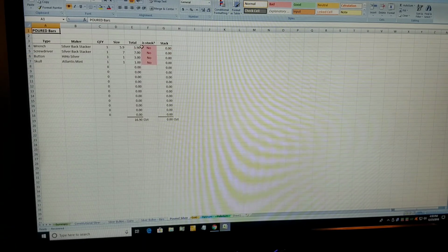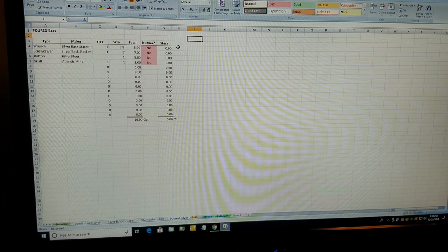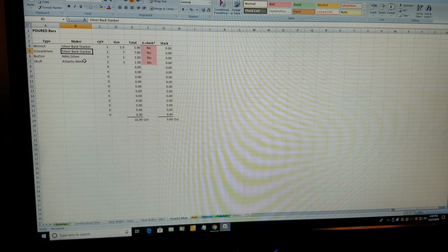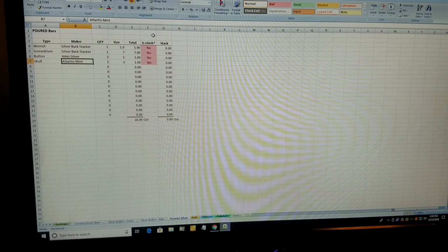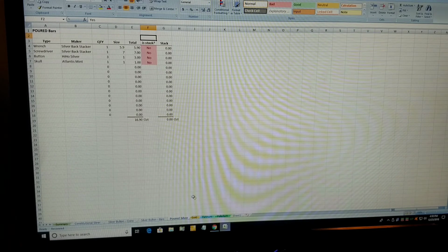Here's my poured silver, and I don't consider any of my poured silver to be part of my stack. It's purely for collection, collectible pieces. It is silver and it could be sold if necessary, but not as far as I'm accounting it. Again, none of them are part of the stack, but we're talking the wrench and the screwdriver made by Silverback Stacker, 3 of the little 1 ounce buttons from Hi-Ho, and a little skull from Atlantis Mint. So not too much in the poured region. I might get a little bit more of these just for novelty's sake next year, but I'm not going to focus on these primarily. If I get any more, it'll be simply for a treat.